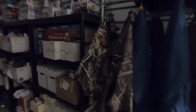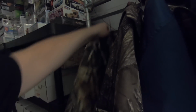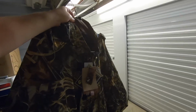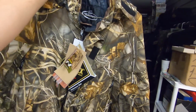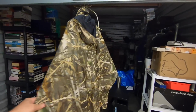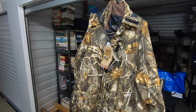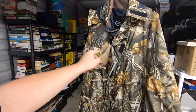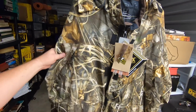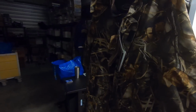Okay, first item up is this hunting jacket. Man, this thing is really nice. This is a Gore-Tex Team Realtree hunting jacket, size 4X. Surprised it took this long to sell. I did take an offer on this one of $70. So I have approximately $20, more or less, in it. Kind of hard to say because it was part of a bundle deal. But man, that's a really nice jacket, really lightweight. So yeah, $70 plus shipping I took for that.